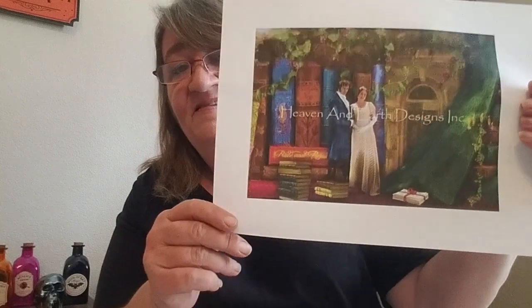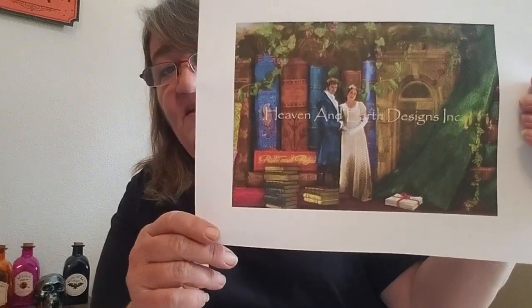This one. Pride and Prejudice fans, look out. Pride and Prejudice QS, which means quick stitch, but not really. This one is from Amy Stewart. This is going to be very confetti heavy, but I think it's going to be a lot of fun. Pride and Prejudice quick stitch.